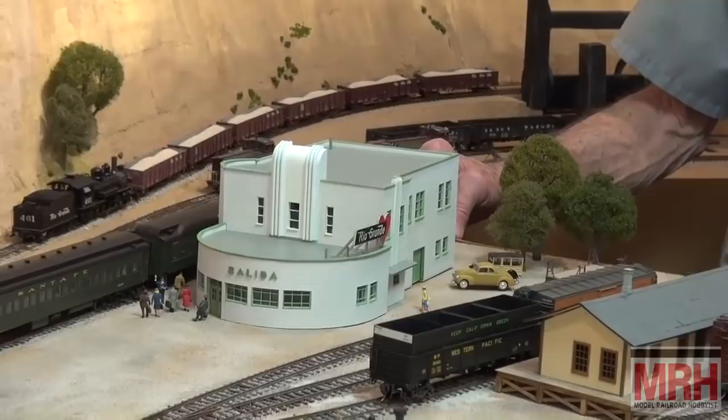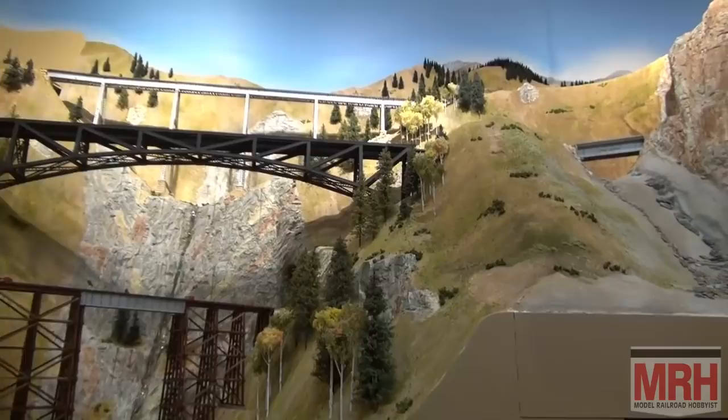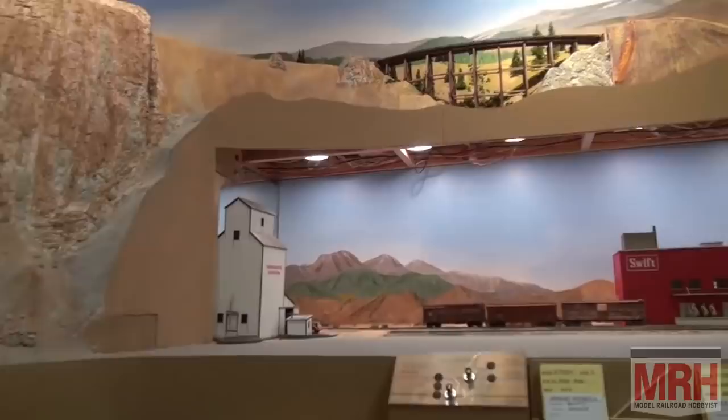Further on, I actually run dual gauge trains, and when you get clear up to the upper level, it's not quite finished yet, but there'll be the Monarch limestone. Nice, I know that. Yes. Monarch limestone. Familiar with that.